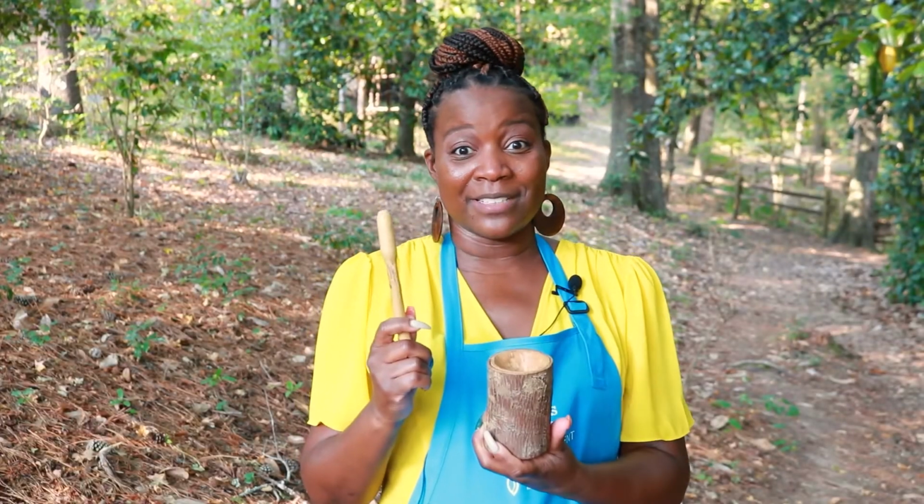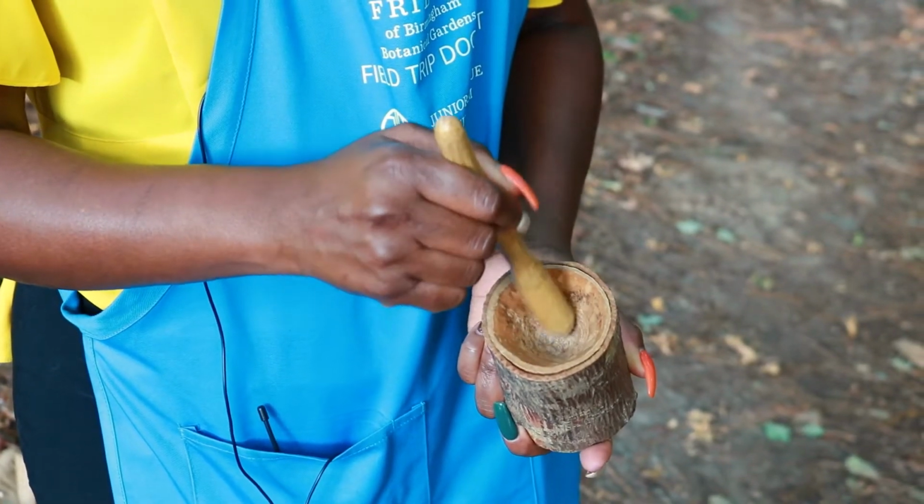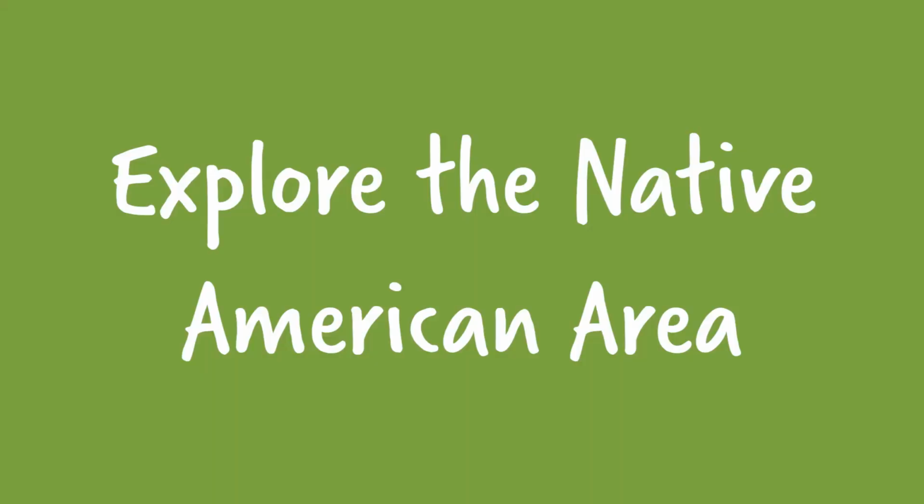What about this one? Constructed from a tree's trunk and hollowed out, this mortar and pestle would have been used to grind nuts and corn for meal.